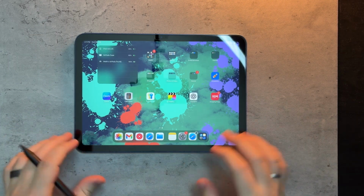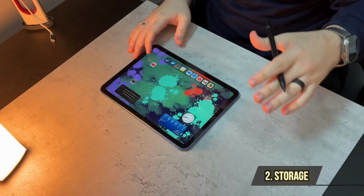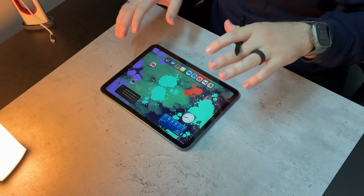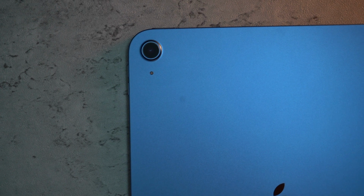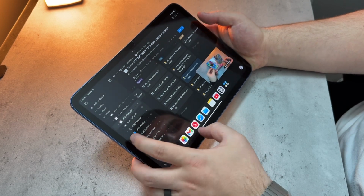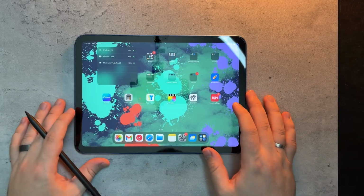Now, another thing I want to talk about is the storage. Apple did up the storage from 64 gigs to 128 gigs, which is great. I'm glad that they phased out 64 gigs because I don't think that was enough. I think 128 gigs should have been the base storage last year, and they finally made it. But I think in a couple of years, 256 gigs is going to have to be the base storage. But I have 128 gigs and it's completely okay.